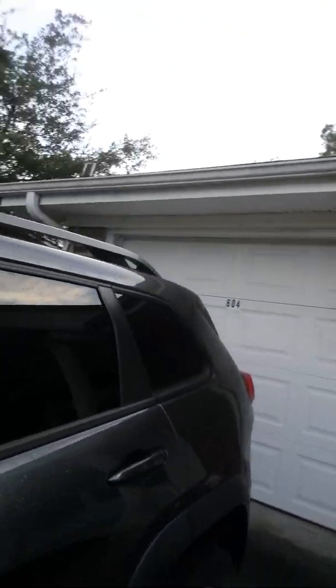You can see this is the property. Now I gotta go figure out how to blur them numbers out, because I don't want y'all all in my business like that. I just had the house numbers on there, so I'm going to figure out how to blur those out.